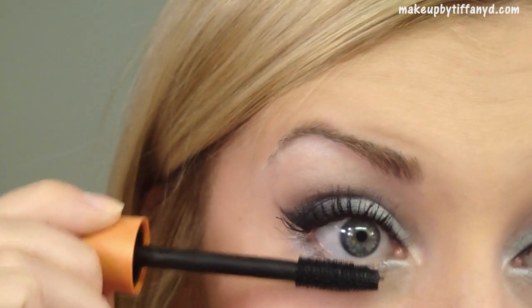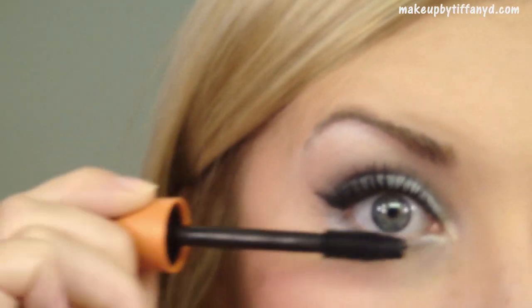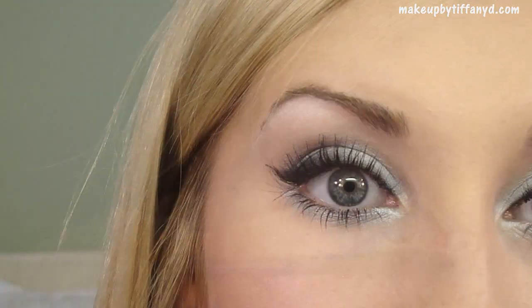And the bottom ones, as I said, are just as important. It's really going to bring out the color that we used on the lower lash line. And I made a boo-boo. I totally made it a point to do this before I did my lower mascara, but it's just how it goes sometimes.